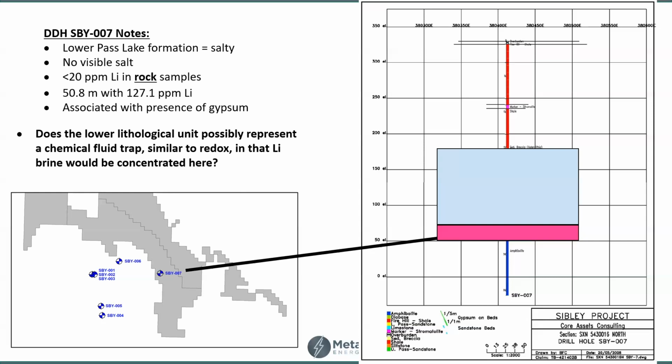So if you think of water and oil, what if the blue layer here is all oil and the pink layer is all the water? Well, you're not going to mix the two. It's going to create that trap: the water is going to stay down at the bottom, the oil is going to stay on the top, and they're not going to want to mix. So do we have a similar situation like that? If we do, that could really concentrate lithium within this basal-most unit.